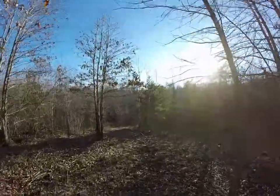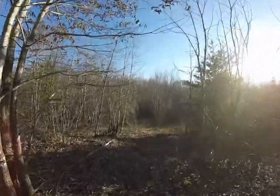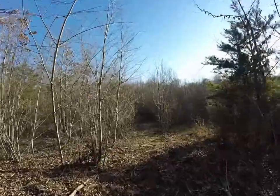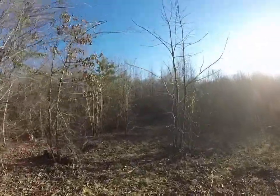See any trees marked with the pink paint? Those are the ones we plan on taking out. Widen out this road a little bit so we can drive down in here better. We're going to drive down to the creek.